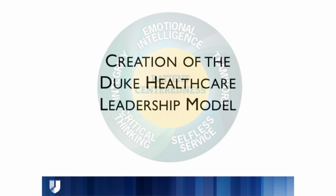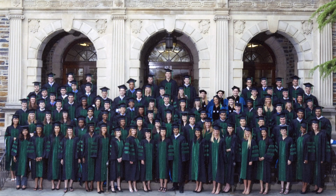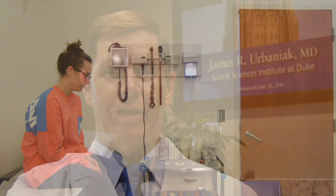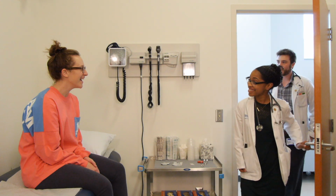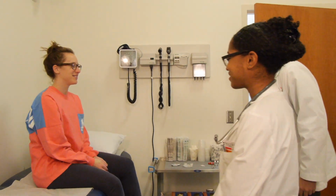There weren't any leadership models applicable for healthcare. As a result, we had two Fagan Scholar teams really work on research to try to develop a model that was appropriate for leadership in healthcare. And those teams came up with a model that really found a core principle in patient-centeredness.